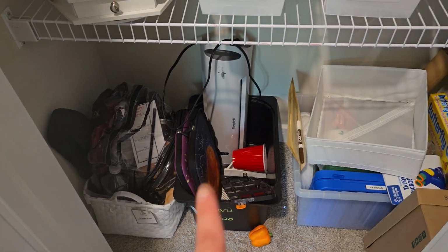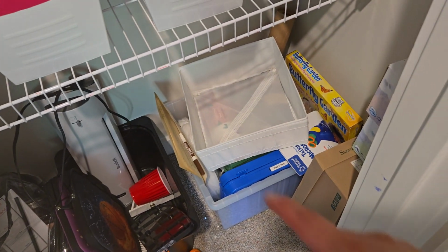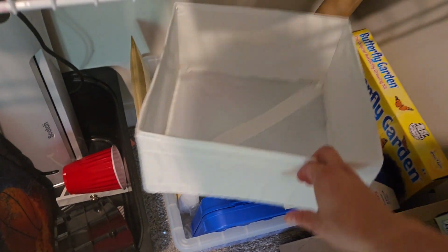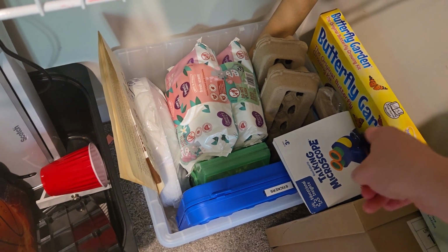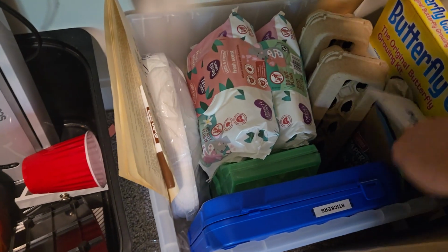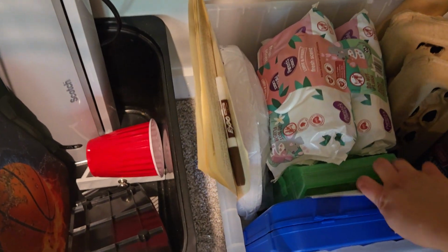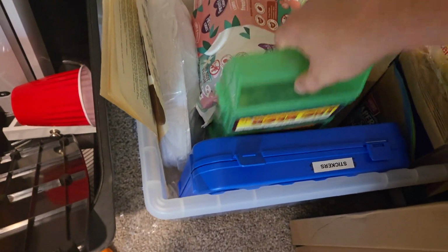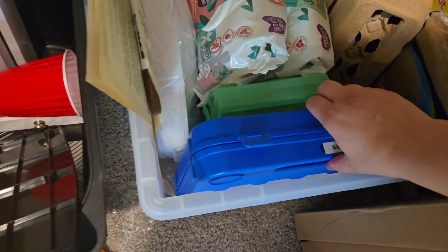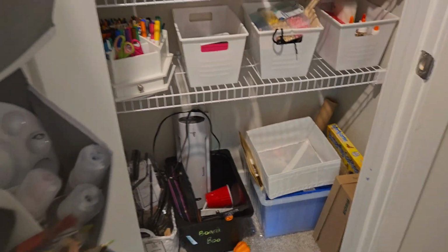My laminator, just a bunch of trash, a fake pepper. And this bin here. But then underneath, again, some wipes, the instructions for the talking microscope, butterfly garden, just extra craft supplies, paper bags. This is a rock kit, and we will be using that when we study geology this year. And this is my thing of stickers. So that is my craft closet.